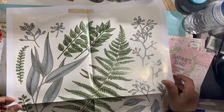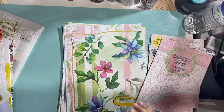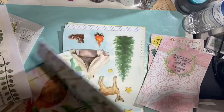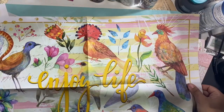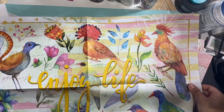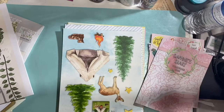This is a poster. It's not a double-sided one, but it is really quite pretty. And another poster. And it says enjoy life, which I love. And the birdies look like they're enjoying life. Seriously.